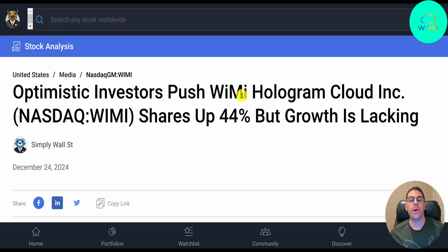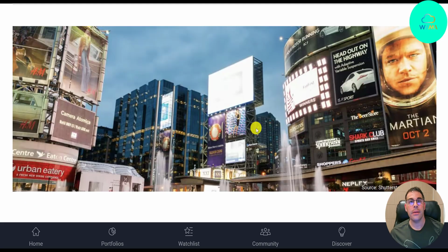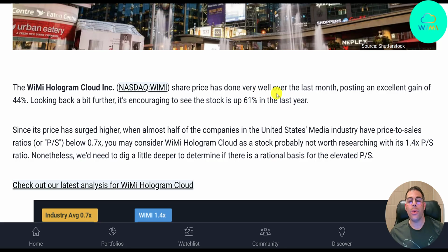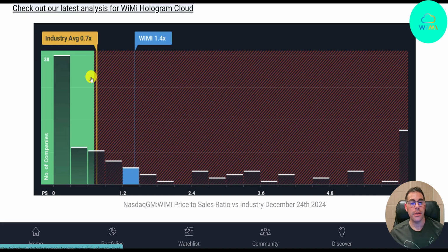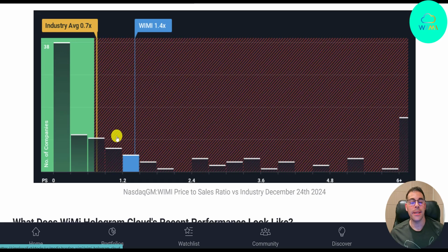Optimistic investors push Wimi up 44%, but growth is still lacking. We saw earlier their revenue is going down. For the past 3 years, their revenue goes down each year. Wimi has done well the past month, posting an excellent gain of 44%. Looking back further, it's up 61% in the last year. Most companies in its industry have a price to sales below 7. They're at 1.4. Right here, 1.4. The industry average is 0.7. Usually the lower the better for the price to sales ratio.